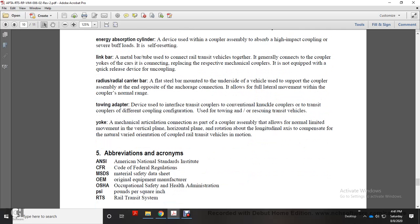Yoke, a mechanical articulation connection as part of the coupler assembly that allows the normal limit of movement in the vertical plane and horizontal plane, and rotation about the longitudinal axis, to compensate for natural varied orientation of coupled rail transit vehicles in motion. ANSI stands for American National Standards Institute.